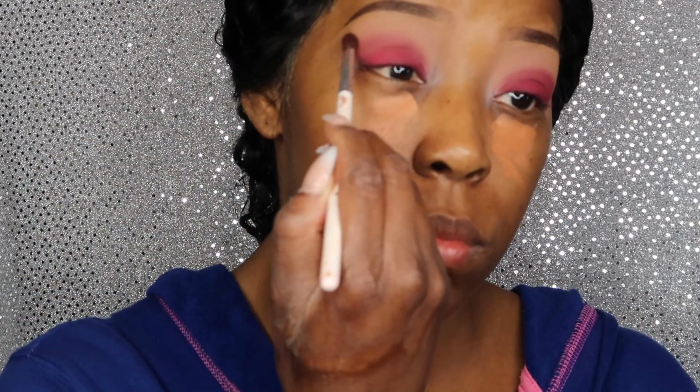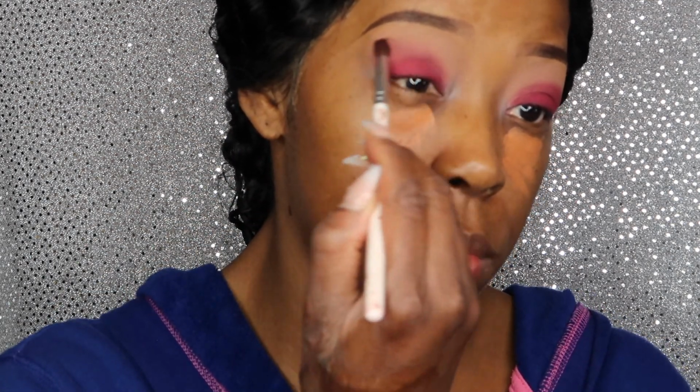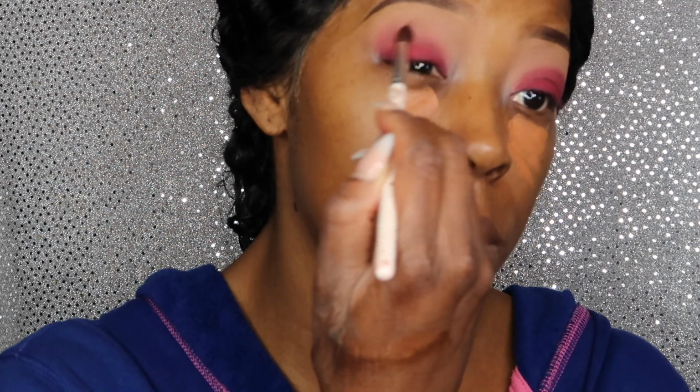Okay. So I'm going in with another color, and I'm just going to take a lighter shade. The lighter shade that I took was the color Morning in the Natasha Denona Sunrise palette. A trick that you can use is when you're using harsh colors and you want to get rid of that harsh line, take a lighter shade and or a transition color and go over the line that you see, and it gives it a nice blended look. If you guys can see, the harsh line is completely disappearing, and that's what you do. And or you could take a brush and go back and forth all you want to.